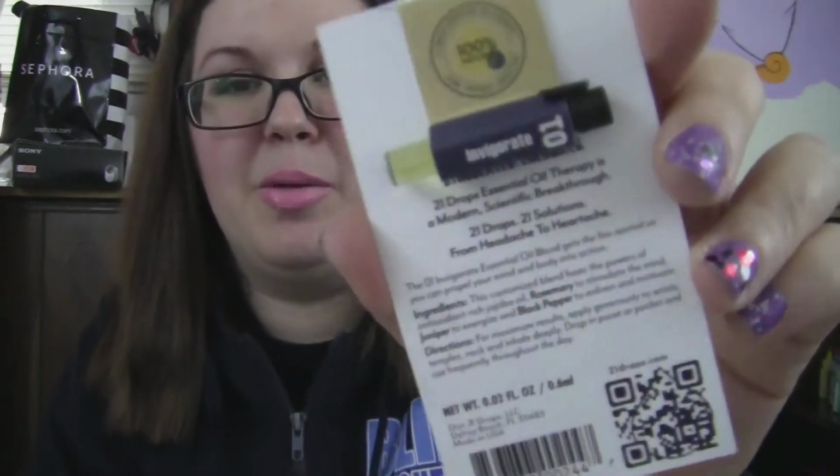Then they sent me another one of these 21 Drops essential oil therapies. This one is Invigorate. I had the sleep one before and it reeked, but this one smells better. I didn't like the scent of the sleep one. An Ole Henriksen Vitamin C Brightening Serum sample. Buxom Show. Some Skin Weightless Foundation.